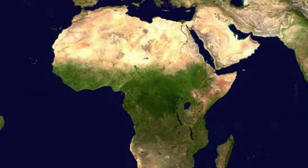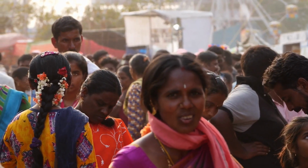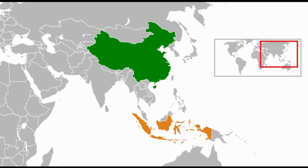So if a person lived around the equator and they stayed there, they stayed dark-skinned, and for the ones that moved north, the more north they moved, the lighter their skin got. We're using Africa as an example, but in South India, people are a lot darker than North Indians. And in East Asia, for example, if you compare China and Indonesia, the Chinese are more light-skinned than the Indonesians.